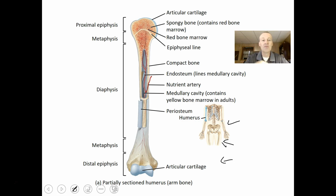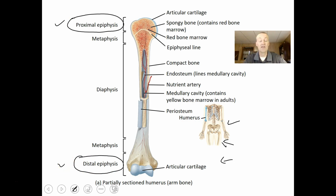So at the ends of the bones, we have the proximal epiphysis. This is the one that's close to the attachment point, and then the distal epiphysis is the expanded end of the bone that's further away from the attachment point. Epiphyses would be plural, epiphysis is singular. So these are just the ends of the bones, and we just name everything in the human body, and this is the name that we give the ends of the bones.